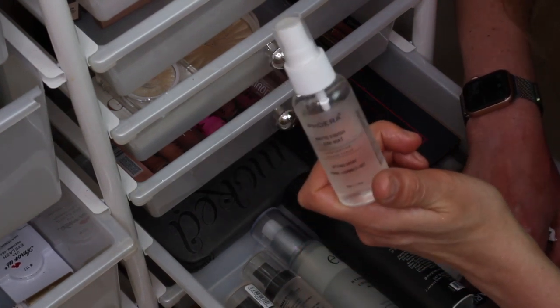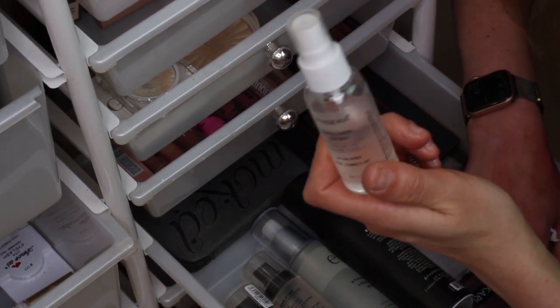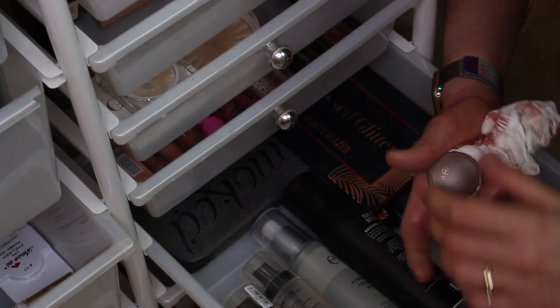The one I'm not sure about spraying on my face is Foera. It smells kind of odd. It smells nice, but I'm a little scared about this one. The foundation from her I love, but with this, something is iffy about it. So I'm throwing this away just to be safe.